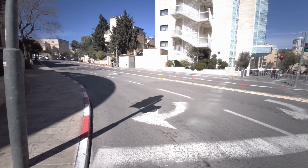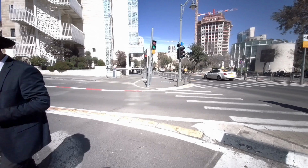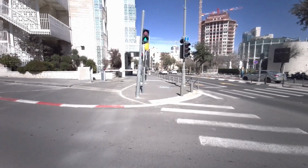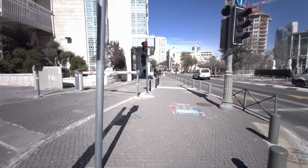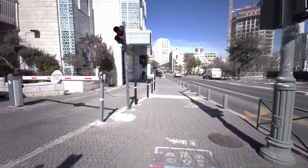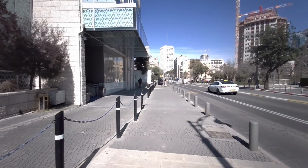There are no cars here, so I'm going to cross in the red, which is not advisable. And you can feel free to scold me in the comment section if you think that was not a wise decision.